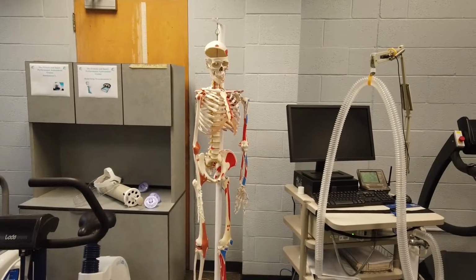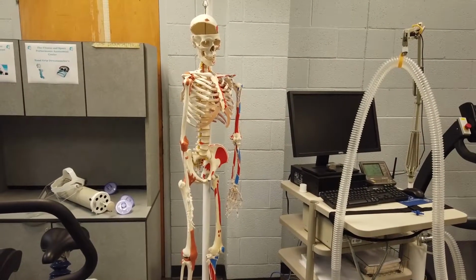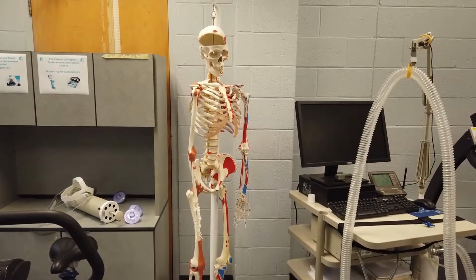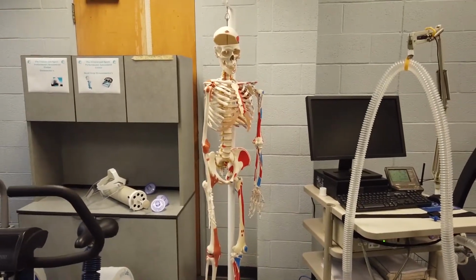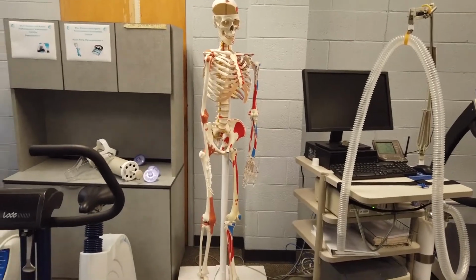We actually have two skeletons in the lab. This is one here. We do pinpoint structural anatomy with students when we're looking at landmarks for goniometry measurements. It's a really good tool that helps them identify landmarks before they palpate for the goniometry measurements.